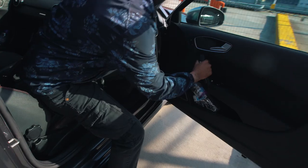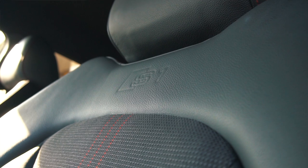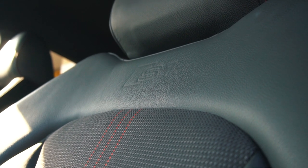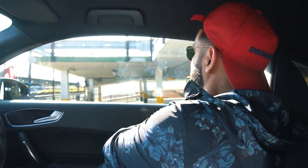Let's show you the inside. Now the first thing that strikes you straight away is the seats. You have to get into them. The bucket seats, you've got your S1 printed, embossed into the leather there. Red stitching, nice material front. Very comfortable. I feel secure, I feel ready.